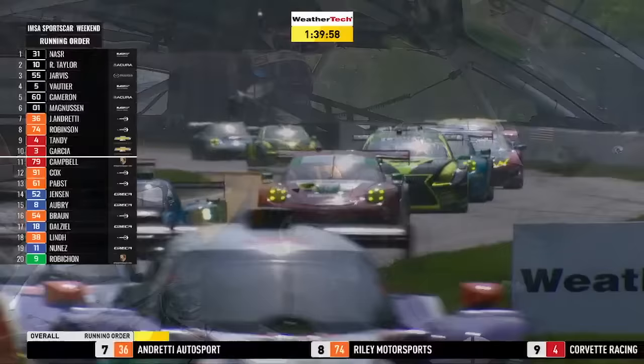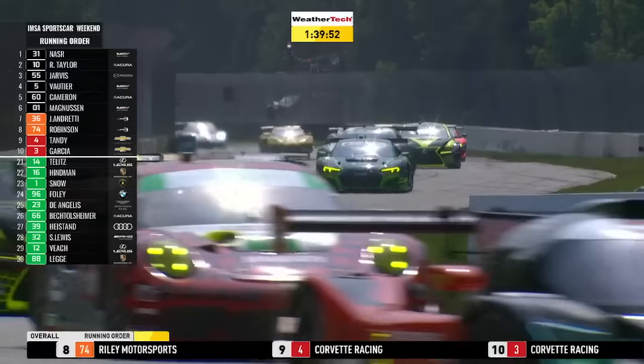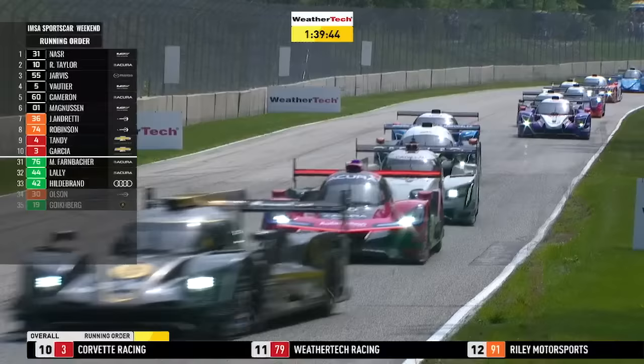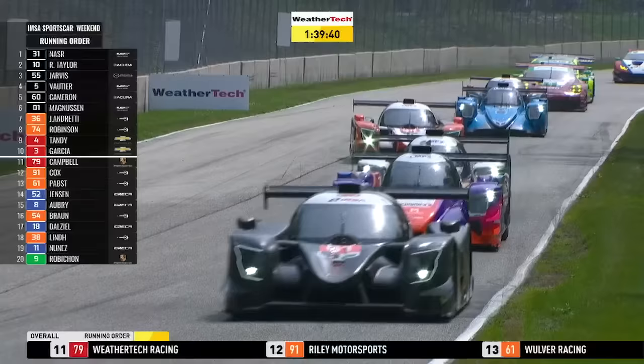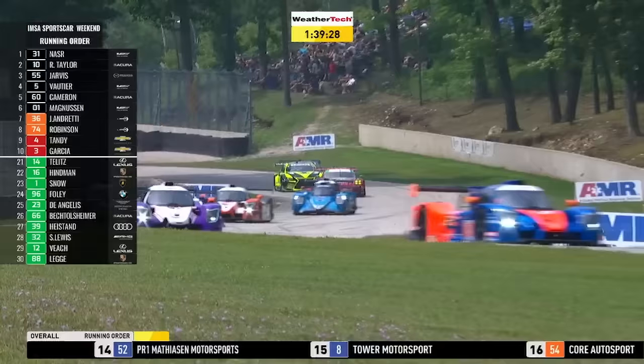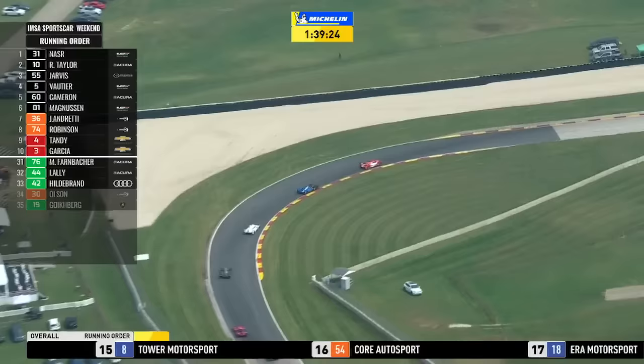So it will be Felipe Nasr who once again has to bring the cars to the green flag from Ricky Taylor. So the 31 red and white Cadillac from the 10 black and blue Acura, then the mostly white number 55 Mazda with the big blue stripe and the red pinstripes either side. Tristan Fortier has the dark grey and gold number 5 Cadillac in fourth position. Then Dane Cameron for the black and purple Acura, and then the chalk coloured 01 Cadillac in sixth position. That's how they'll restart.